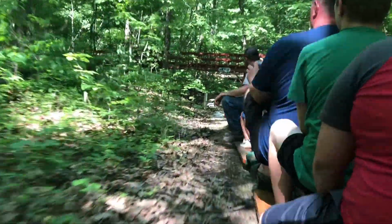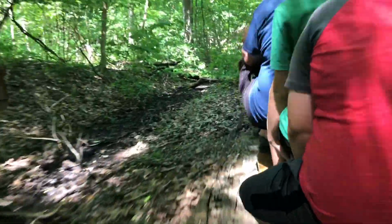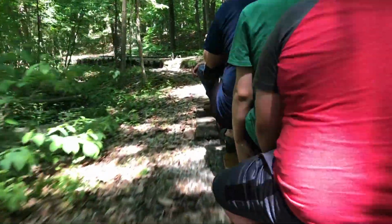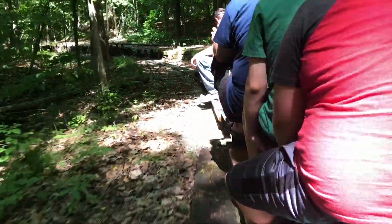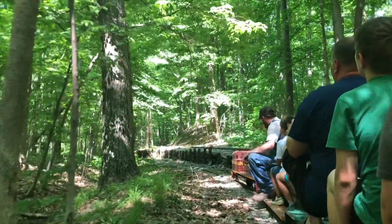Now we pass under a bridge marked as Elaine, as well as going over a smaller bridge. We'll pass over the Elaine Bridge later in the trip. I've always thought it looked more like a model railway bridge than an actual bridge. And the train is now also meeting back up with the 2 and 3 foot gauge track.